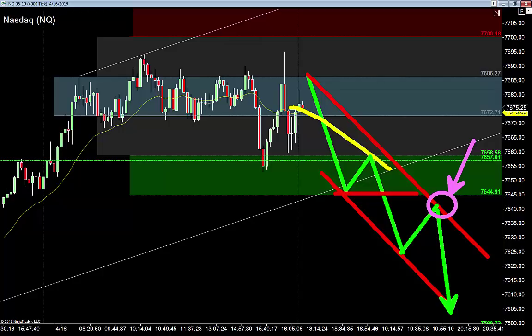We all have to pay our tuition some way, right? Either you pay it to someone with more experience, or you pay it to Mr. Market to learn the experience. Only one is a shortcut though. You know the drill. Okay, so that's the reversal we're talking about. That's the 1, 2, 3 breakout.